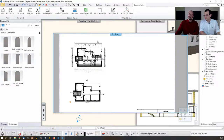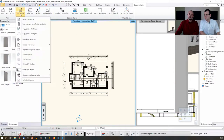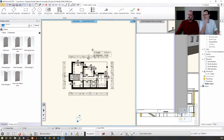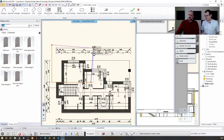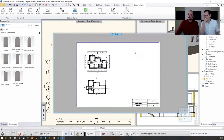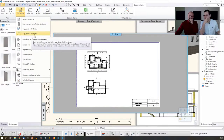And then if I would like to add a smaller detail here, I can just go to the floor plan, find the proper place, and say that here in the plot layout, I would like to copy part of a plot layout. Okay, so I'm not just taking a whole drawing, but instead you are just taking one part of it. Let's say you want to have a few rooms, this one, for example, on this specific part for any sort of reason. Yes. And then I click here, and then when I move back to the drawing sheet, I go to the plot layout and I just paste this part to the plot layout.